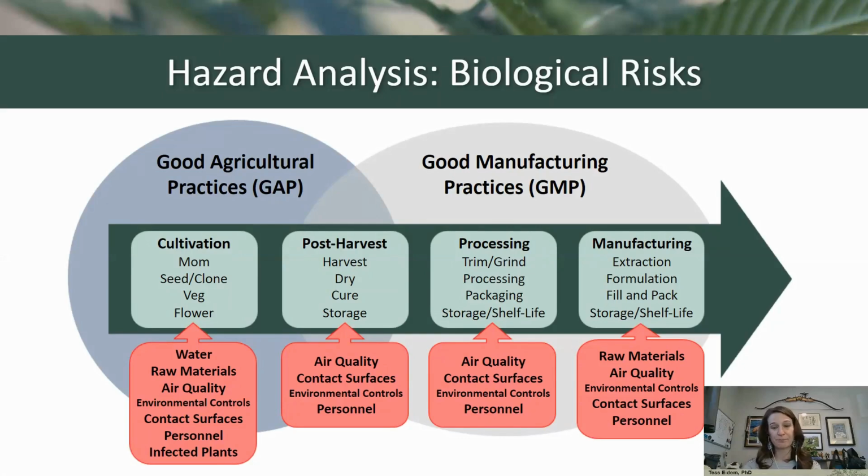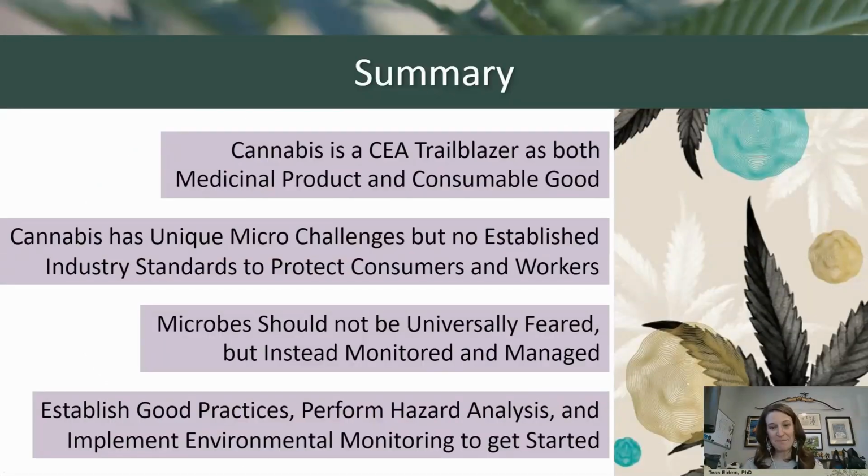So, in summary, cannabis really is uniquely poised as a CEA trailblazer, not only because it's a medicinal product and a consumable good, but also the quality should just be higher. We're inhaling it. It's for medical patients. And so we really should be taking the reins to adapt some of these good quality practices from other industries into cannabis. However, it has been a challenge for the industry because there's really no enforcement that we are growing clean and producing clean product.